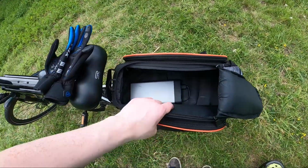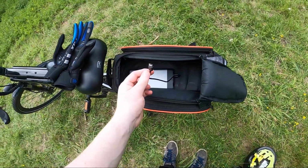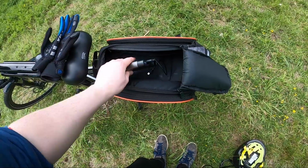And then last but not least in this little bag here is just a portable charger and a little lead for my phone, just in case we run out of battery. It's always good to have one of these. Make sure to keep it fully charged.